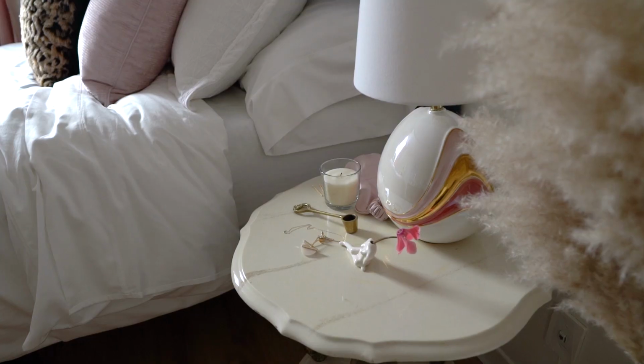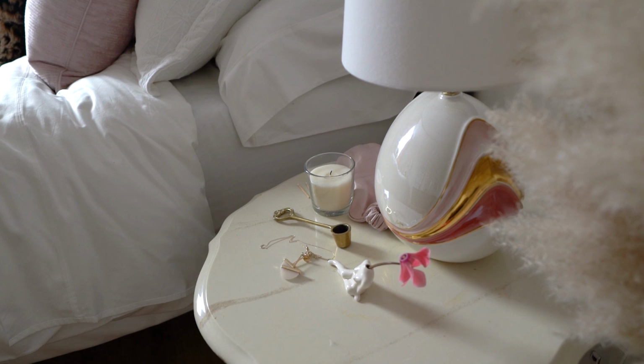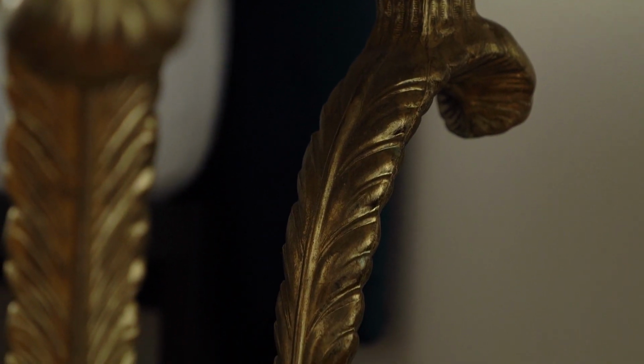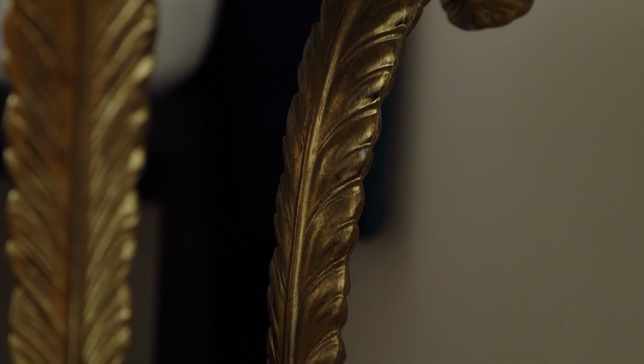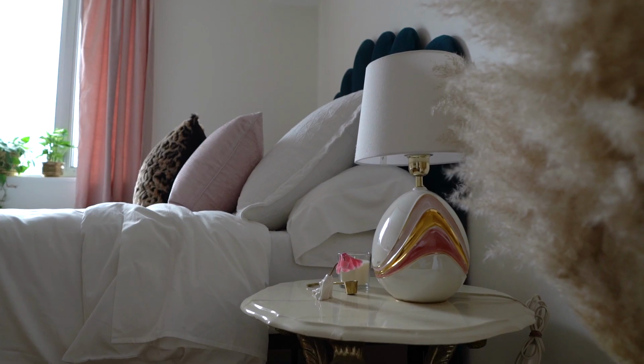The side table was something that I found actually in the basement of a thrift shop. It was in a garbage pile and it didn't have a top, and I saw the leaves that are on it and I was like, oh my God, what is this? I need to get it. So I grabbed it, brought it upstairs, and then we ended up finding the table somewhere else in the store, the tabletop, sorry.